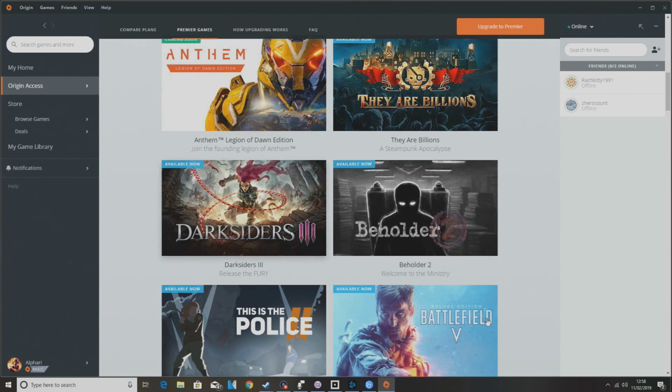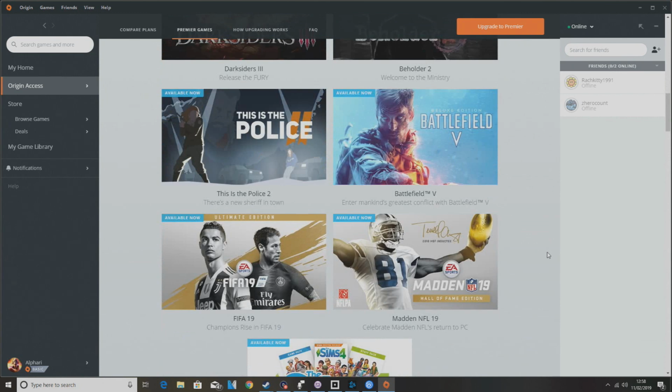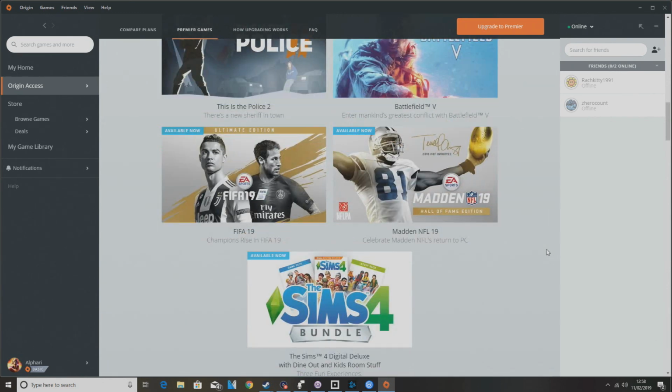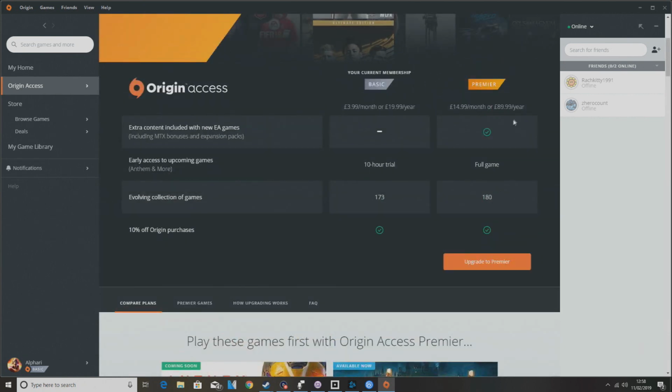So like, as soon as Anthem comes out, you can play that. You can play Darksiders, you can play Battlefield. You get it on day one, and in some cases, you get it like a week before it actually comes out, just as a bonus for being a member. So basically, the basic tier is like probably a year or two older games, and then this is just absolutely everything they release straight away.